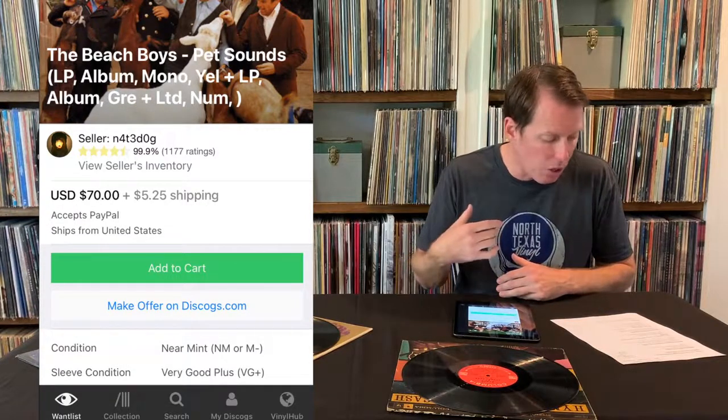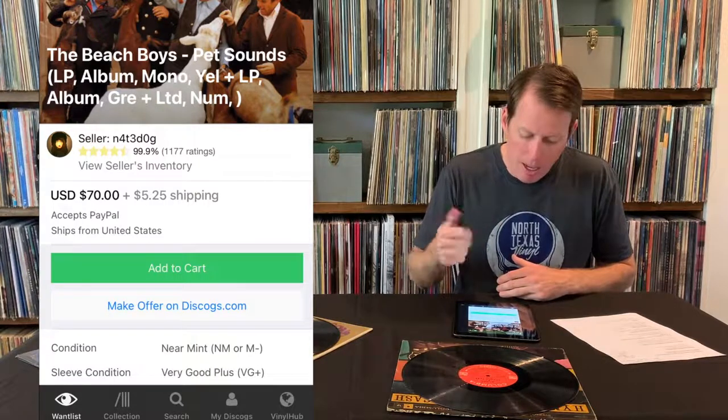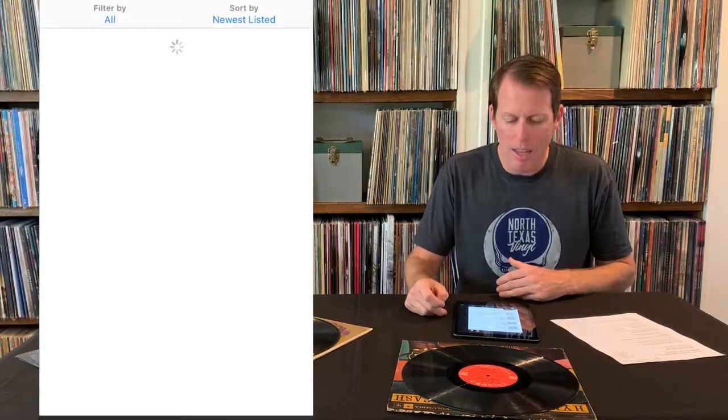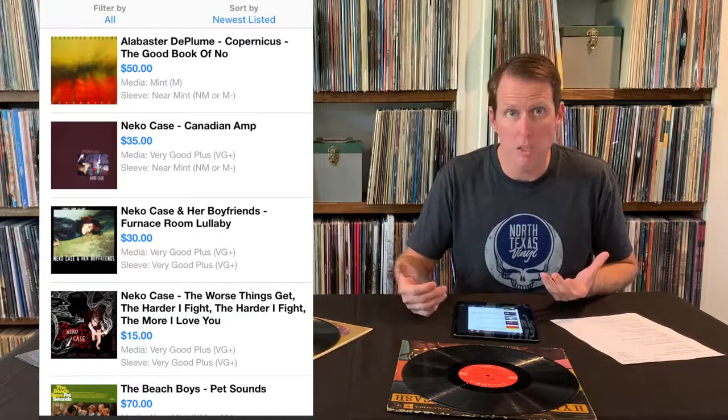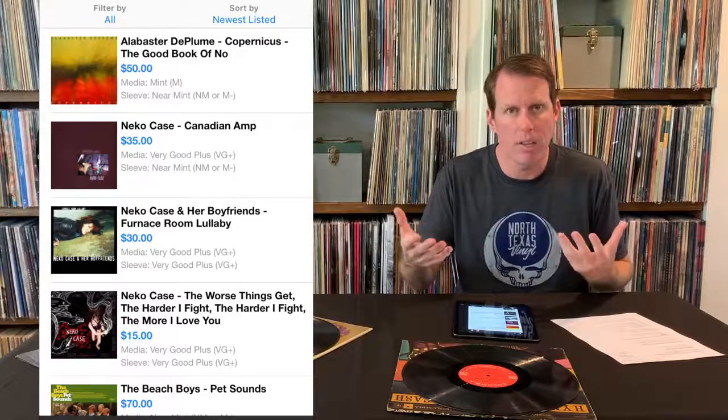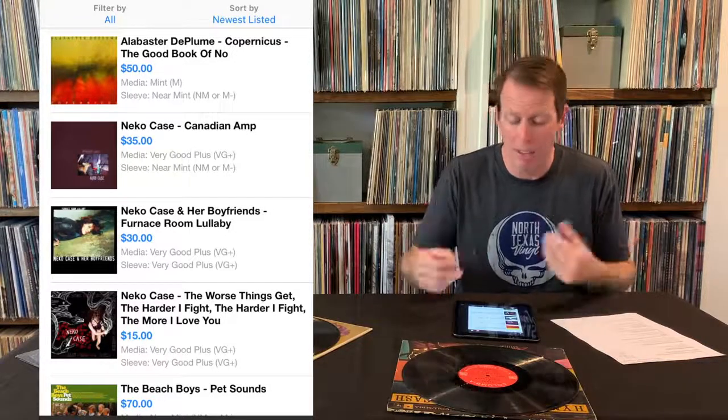The other thing I do, which is a good tip, is always look at their other inventory. So you can view the seller's inventory and see if there's anything else that they have that you may want, especially since you're going to have this shipped to you. They can combine shipping. So if you're going to pay $5-7 to have an album shipped, you might look and see if they have anything else.